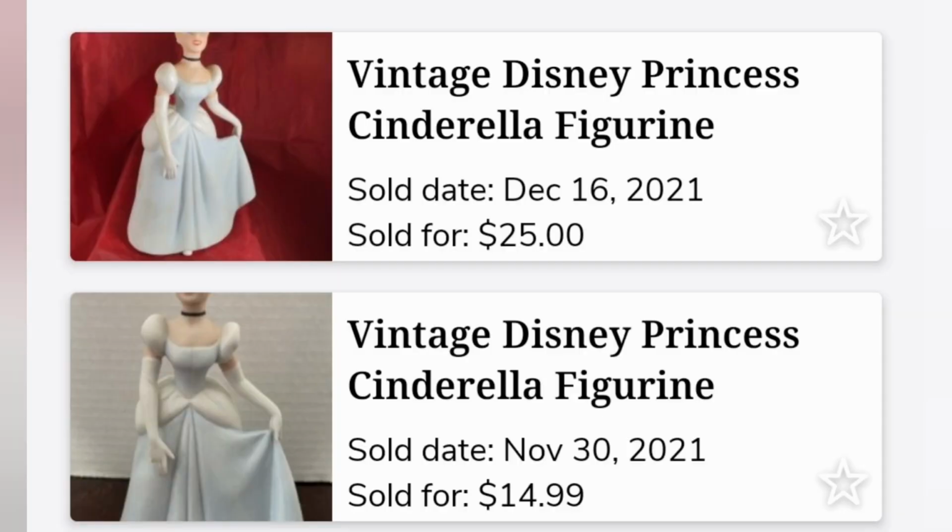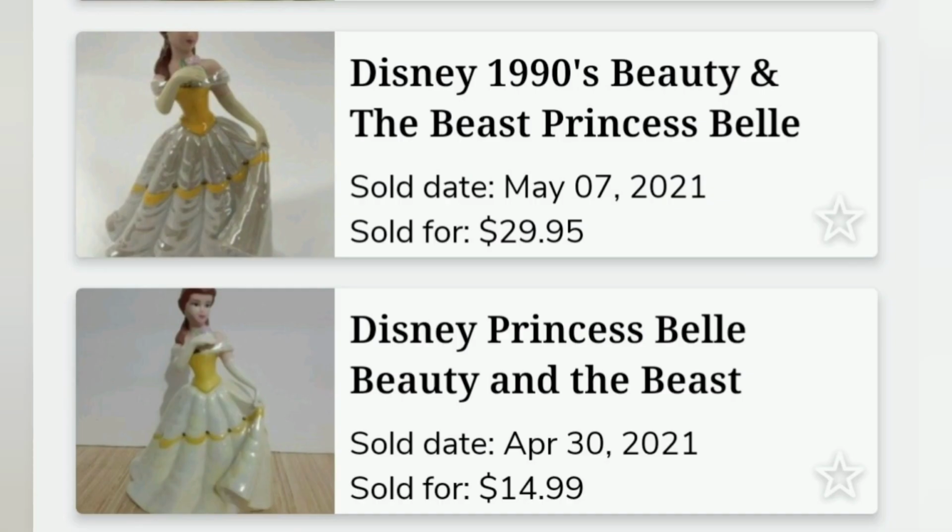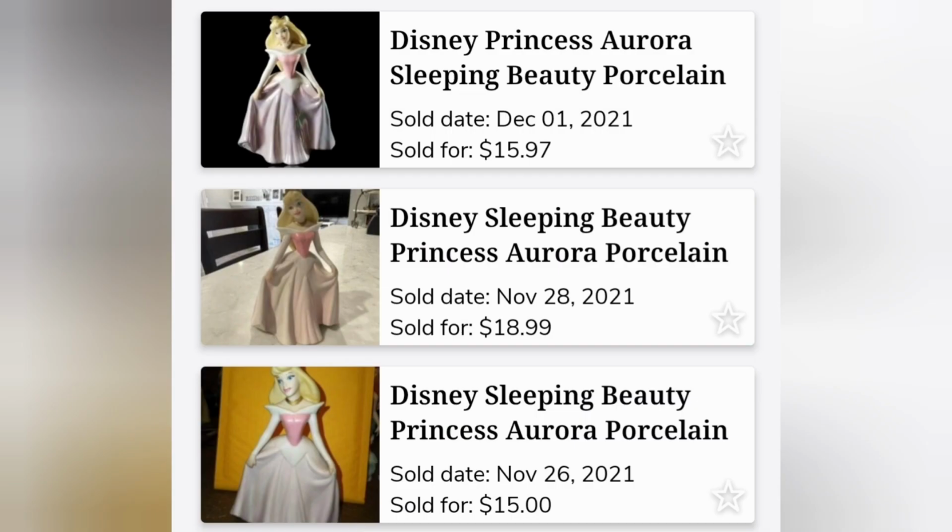Here are some sold comps that are recent. 25 from December. Now I do have to keep in mind that 25 might have offered free shipping, but I am thinking that the average is $20 to $15 for these. So I decided to go get a cart and rescue these ladies.